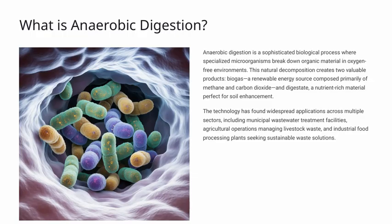So, what exactly is anaerobic digestion? Well, it's a pretty sophisticated natural process where certain specialized microorganisms break down organic material. But here's the key. It's all happening in environments without oxygen. This process is really important because it naturally decomposes waste and produces two valuable products.